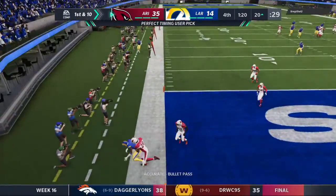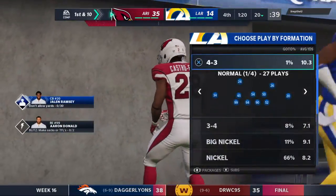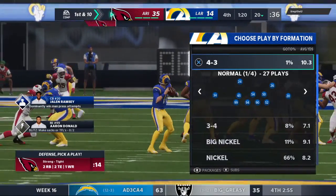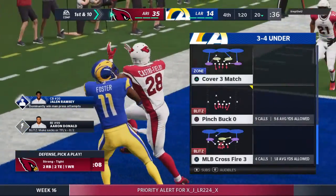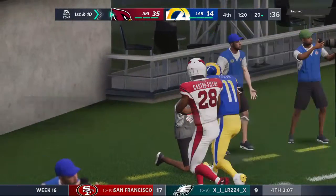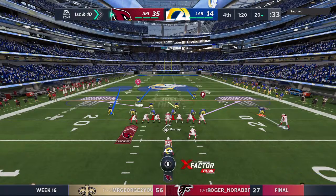And this is going to be intercepted. A great read, and it's picked off. If they had designs of kind of wiggling their way back into this one, that hurts their chances right there. They had to, to put it mildly. Look at the lead, look at the deficit, trying to make a play downfield. Everyone seeking to be somewhat the hero. Didn't turn out that way at all, and you're exactly right. It's going to take a lot for them to have a chance to win this one now.